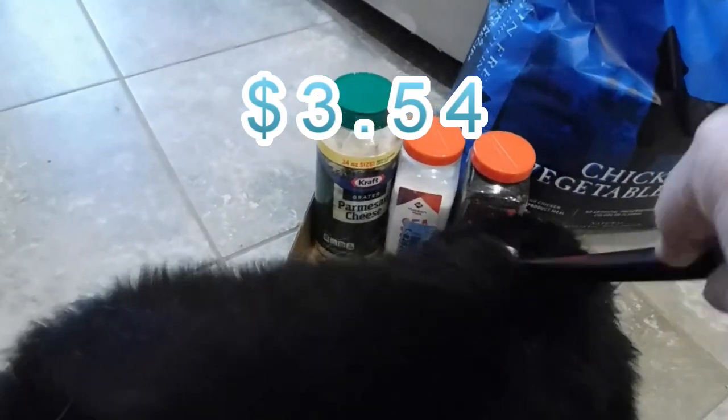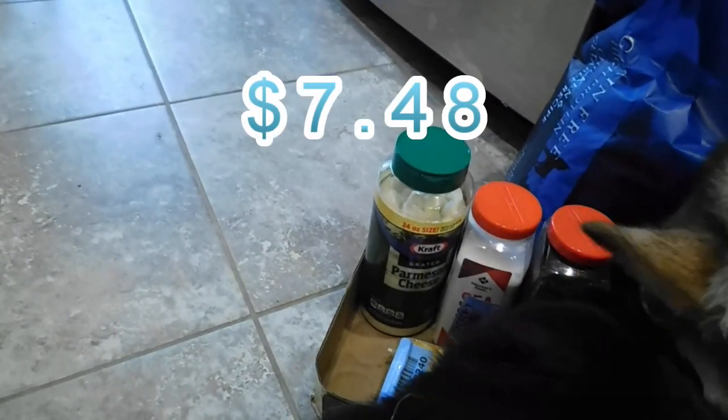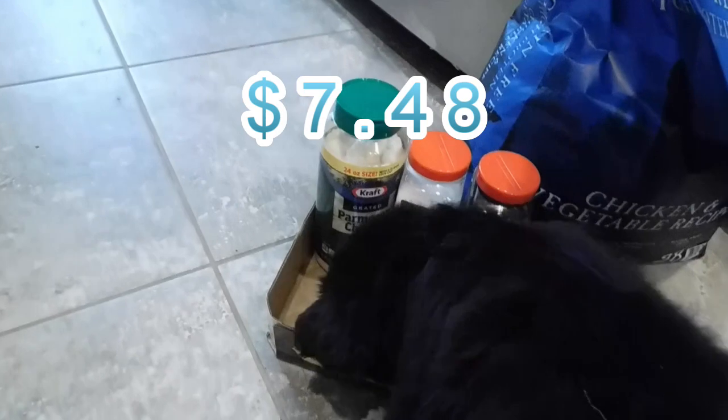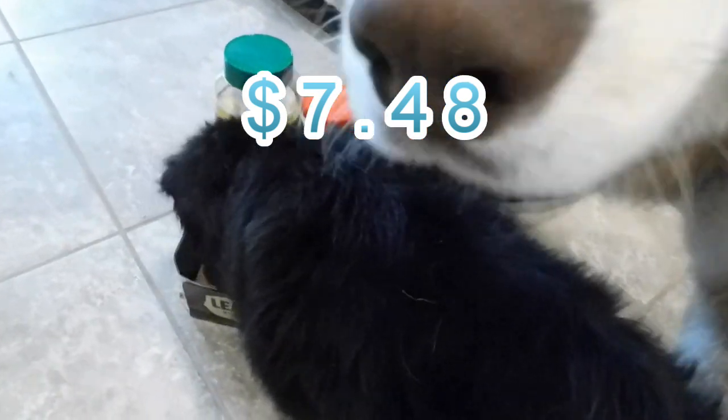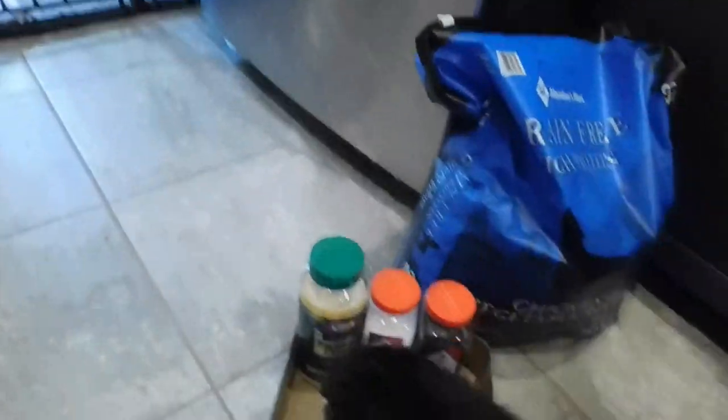There's another dog. Gustavo, move! And then I got some Parmesan cheese just because, you know, the real stuff is great, but we're simple. We like the shaker stuff too. Okay, I've got to get up. These dogs. These dogs are taking over.